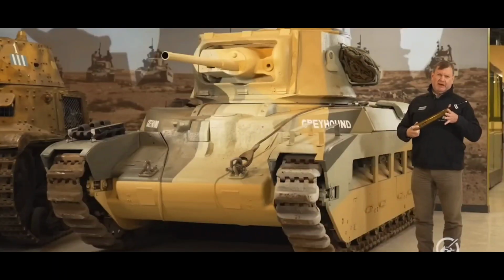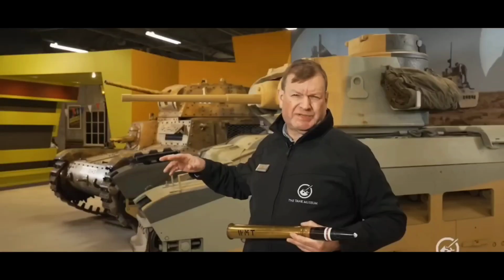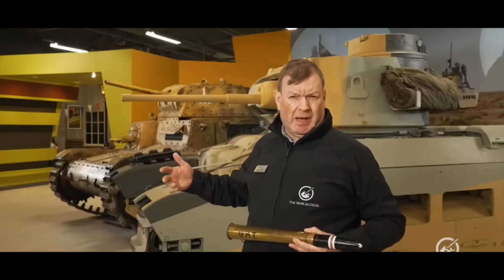And this is the round that it fired. It's actually not quite as bad as it looks. This is a high-velocity armour-piercing round, and this will penetrate up to 2 inches of armour, up to about 500 yards. And that actually compares pretty favourably with some of the other weapons of the period, things like the Pak-36, the German anti-tank gun, and the French 25mm.